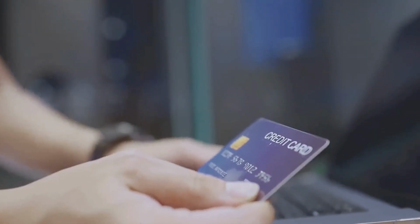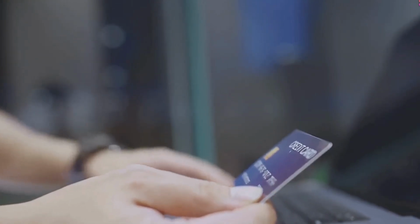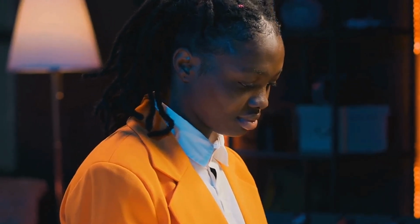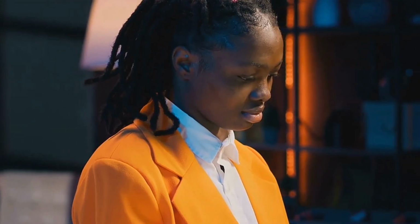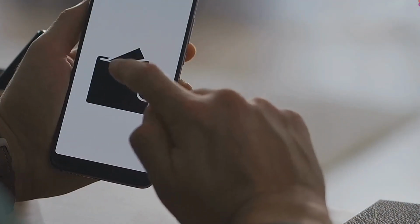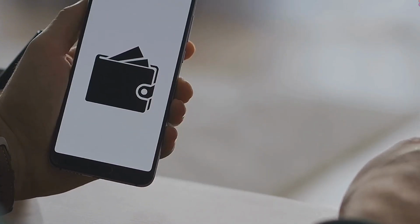Binomo offers a variety of convenient deposit methods, making it easy to fund your account securely. You can choose from options such as credit or debit cards, bank transfers, or e-wallets, depending on your preference. Each method is designed to ensure that your transactions are safe and your funds are protected. E-wallets are particularly popular for their speed and convenience, allowing you to deposit funds instantly and start trading without delay.